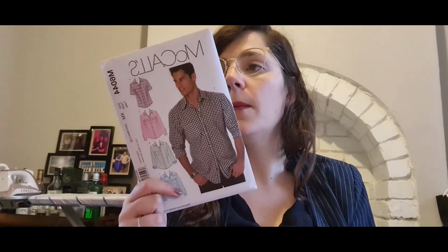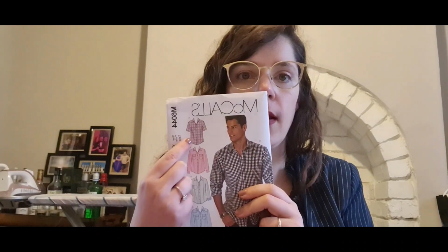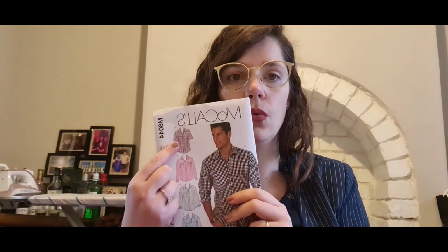And then I also ordered my first, oh no, it's not my first, my second Merchant and Mills pattern. I just haven't sewn up the first one yet. But these are a shirt. I'm going to make this one for my partner and his brother for the summer. I bought some fabric to make them in.